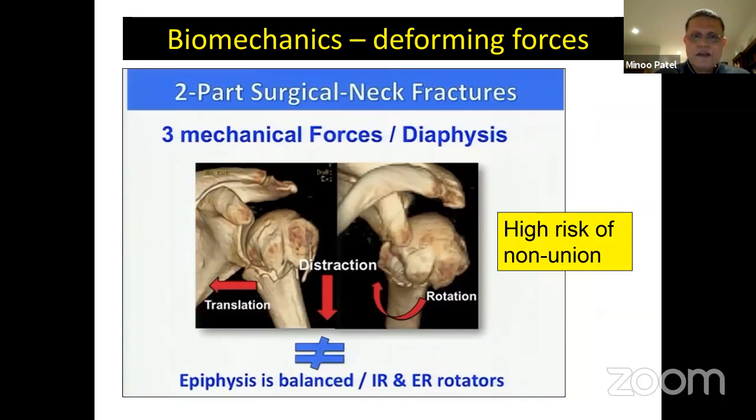And again, you can clearly see that in these two-part surgical neck fractures, there's a lot of force that is directed at the fracture site, especially with a stiff arthritic shoulder. And these, at least in my experience, have a very high risk of non-union. So these are not simple fractures. Just because it's a two-part fracture doesn't make it a simple fracture. You've got to be extremely careful dealing with these fractures.